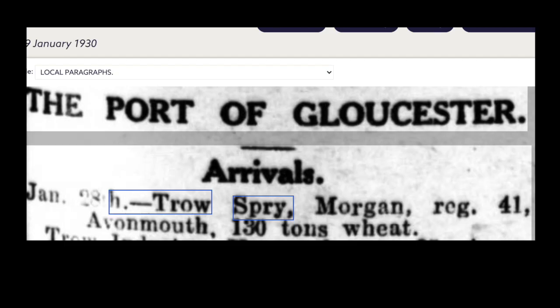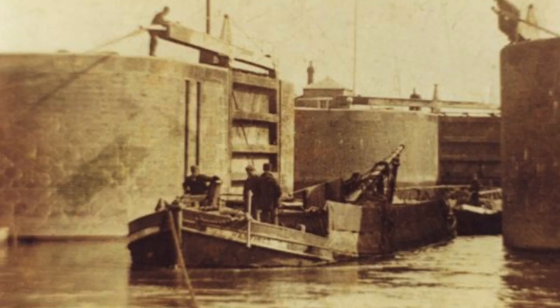They could be fitted with a wooden keel to allow them to sail on the open sea. This picture shows a trough coming through Tewkesbury locks loaded with salt for France.